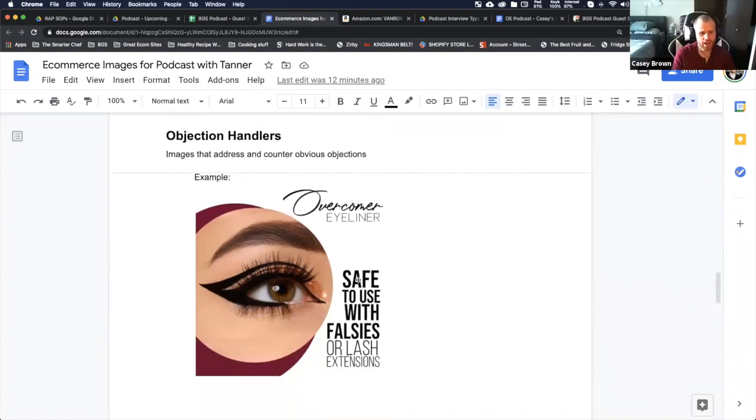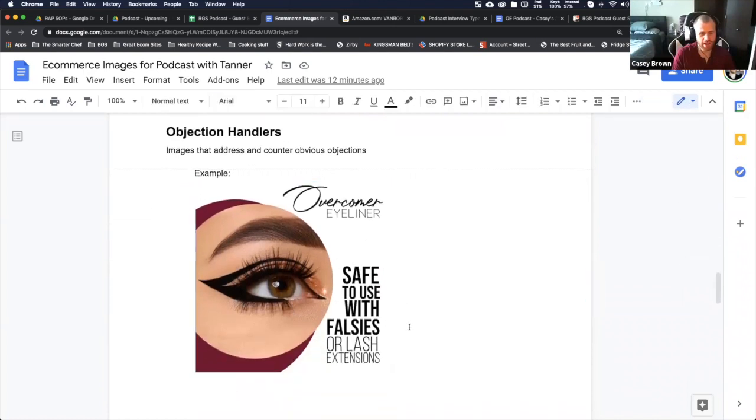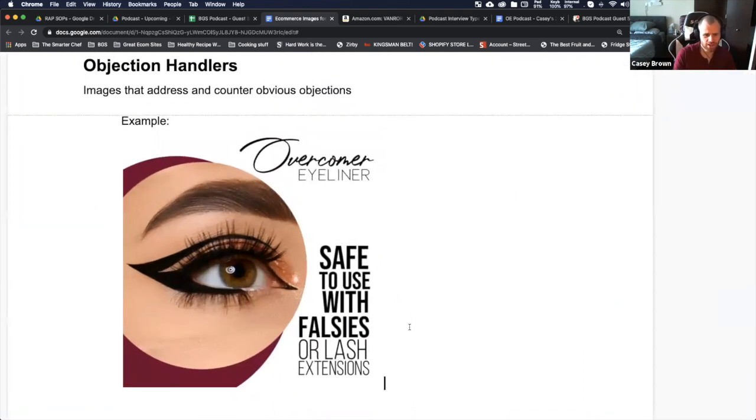Objection handlers. We've kind of handled this, but here's an example. This is one of the beauty niche. It says Overcomer eyeliner. And to the people on audio who can't see my screen right now, it's just a picture of a woman's eye with the eyeliner on it. And then there's just big, black, easy to read, large text that says safe to use with falsies or lash extensions. Simple, right?